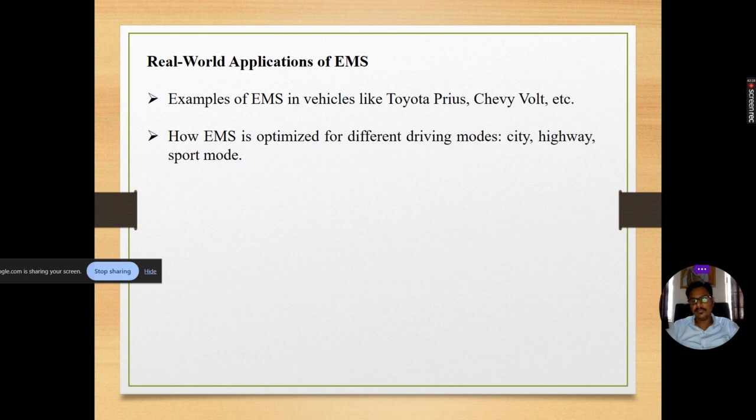Real world application: who has implemented this particular energy management system? Basically, the Toyota Prius and the Chevy Volt. These two vehicles were the first to be launched as commercial vehicles by manufacturers. In the earlier era, there were only prototypes; the majority of vehicles were prototypes. But the Toyota Prius and Chevy Volt were the first market leaders in the field of hybrid electric vehicles, who launched their vehicles around the 2005-6 era.